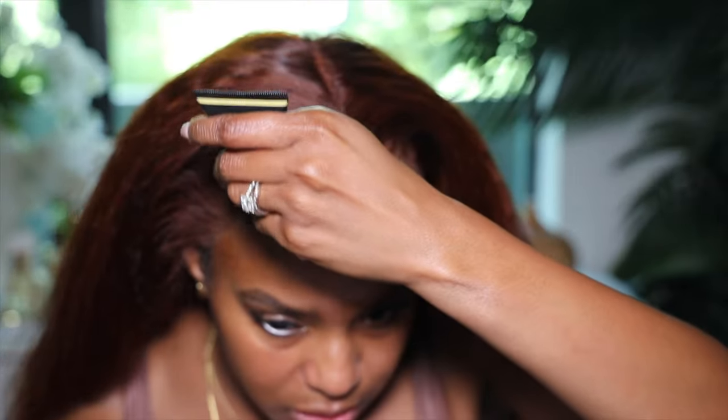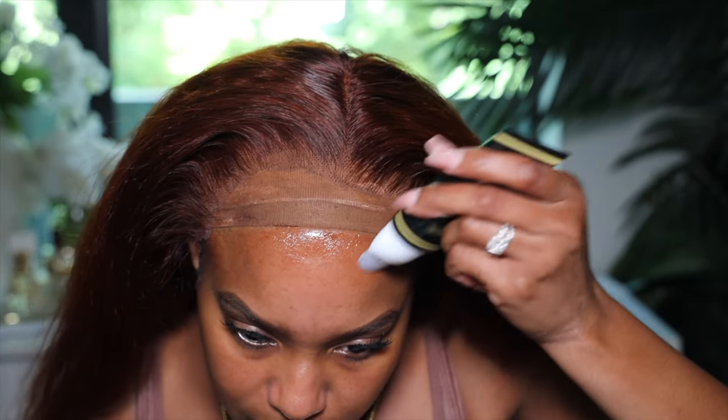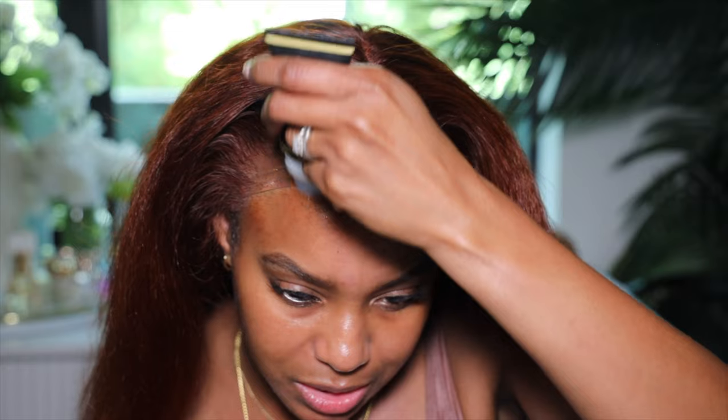Yeah, there's lace tint. Maybe some will get on my wig cap. So I apply it straight to the forehead. You can go straight across like this, but I like going this way because there are teeny tiny forehead hairs that I like to brush backwards as well.